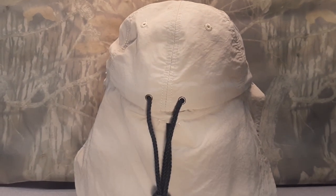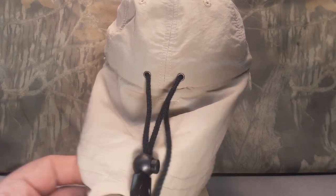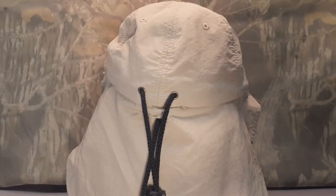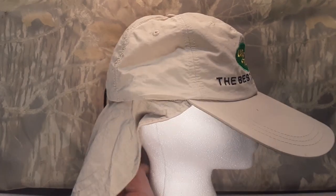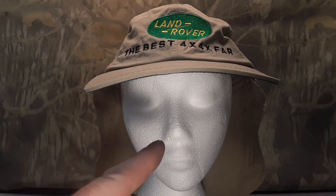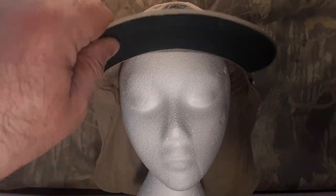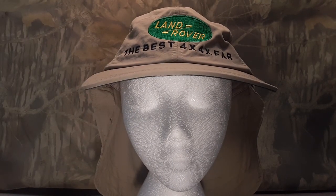So let's go down a little bit. I forgot to look what they call this, but this has got the little thing so it keeps the sun off your neck. This is totally cool. Thank you again very much, Frank, for sending me this hat. But there it is, Land Rover, the best 4x4 by far. Oh, and I don't know what this person or being's name is. I don't even know if it's human. But anyway, we'll just enjoy ourselves here, all right? So there we go, hat number one.